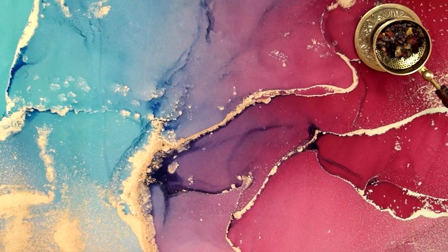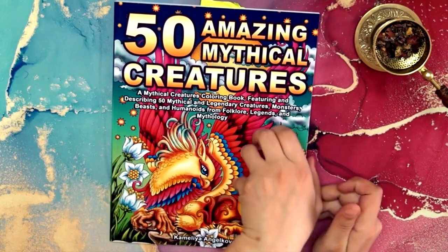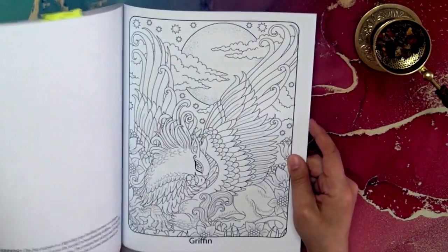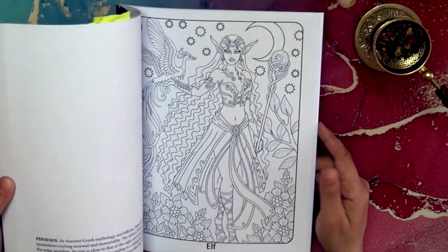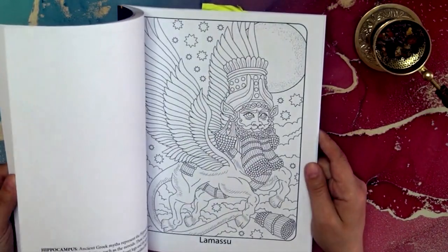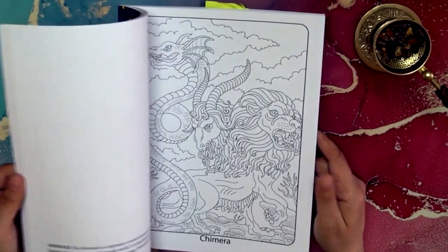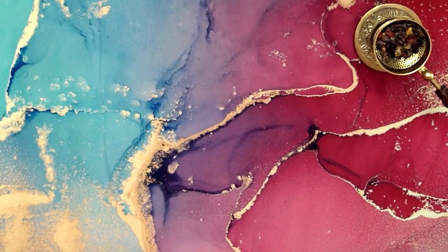Lovely little book. One more that I'm going to show you is her 50 Amazing Mythical Creatures. Again, mythology. One thing that I truly enjoy, and these illustrations are simply gorgeous. Not your usual Camellia Angelkova style. Still, flipping adorable. Yeah, I have this one tagged for my random 50 challenge as well. An adorable book. Have not colored in it yet. It has a mermaid as well that I thought of coloring last year but didn't get to it, sadly.